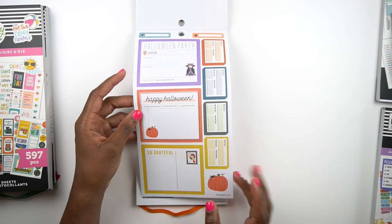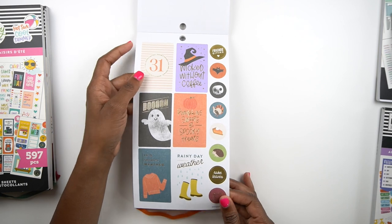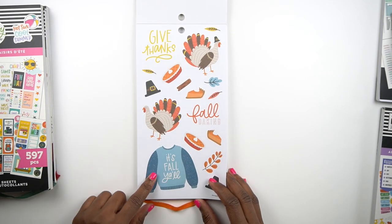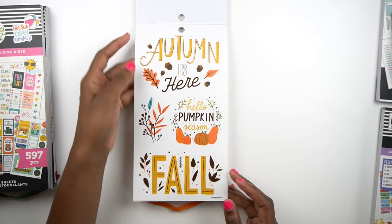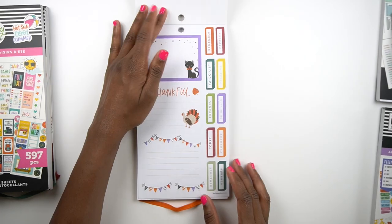Happy Halloween, so kind of Halloween boxes, what, when, and where. Full boxes, rainy day weather. Here in Arkansas, fall is just all rain. Oh, that's cute. They brought the blue in, so we got some turkeys. Ooh, very pretty fall stickers. Autumn is here. Hello, pumpkin season and fall.